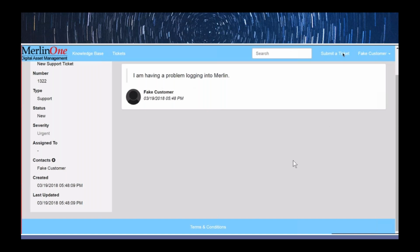It will also email you to let you know that a ticket has been modified, with the details of the modification and any response that we have. And you will be able to respond directly to those emails and have your response get recorded in your ticket as well. So you won't necessarily have to spend a lot of time in the portal managing your tickets if you don't want to.